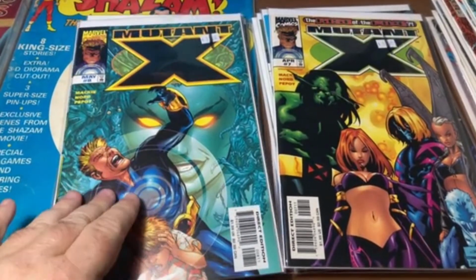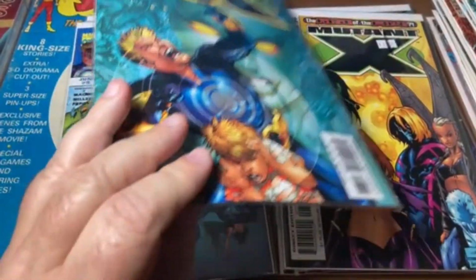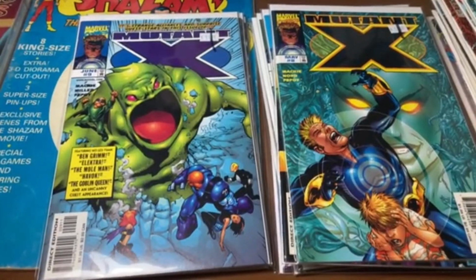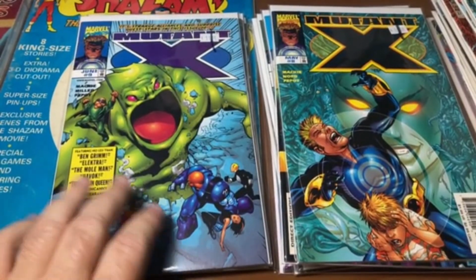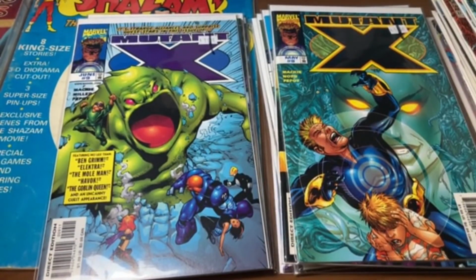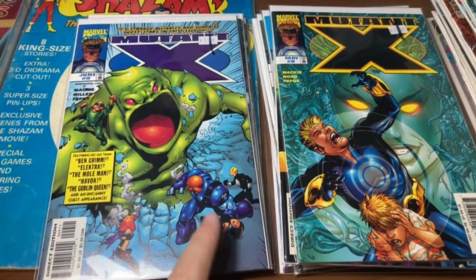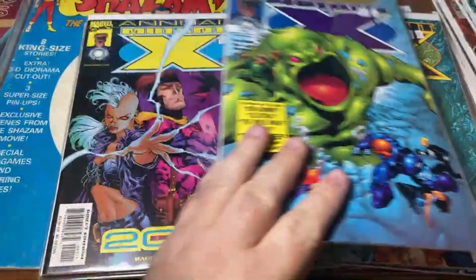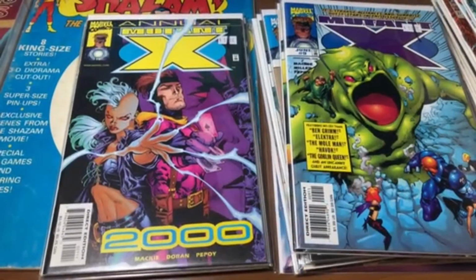We have number 8 here. So I got a good little run right there. Number 9, which is, of course, looking like the cover of the Fantastic Four. Featuring no less than Ben Grimm, Elektra, Mole Man, Havoc. Oh, so that is Ben Grimm. I saw the 4 on him. I wasn't sure. Yeah, I think I'm going to be jumping into that first off.